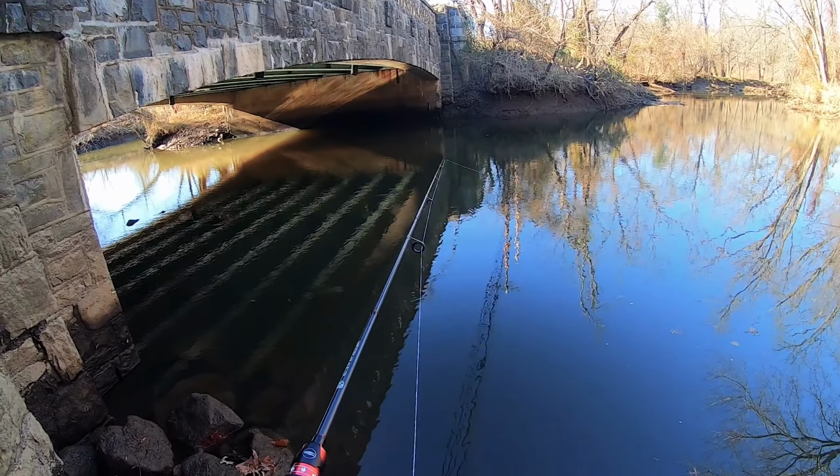All right. I mean, the bite kind of slowed down. I caught those first ones within 5 minutes. And then bite starts slowing down. So, okay. Let's see if we'll see any more bites. All right, looks like we're getting another bite. And here we go. There it is. And looks like another yellow perch.